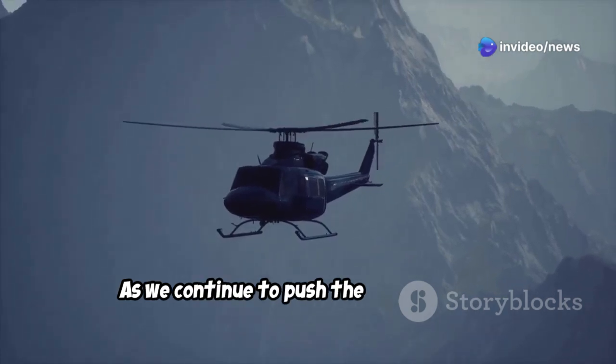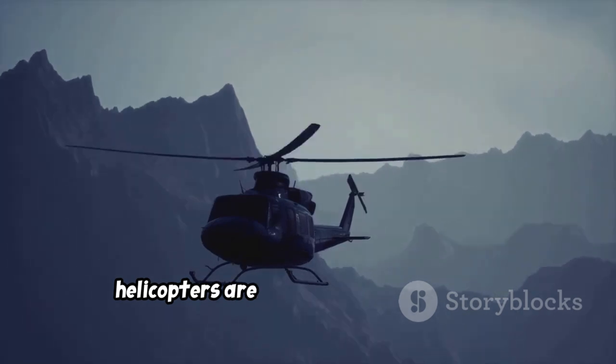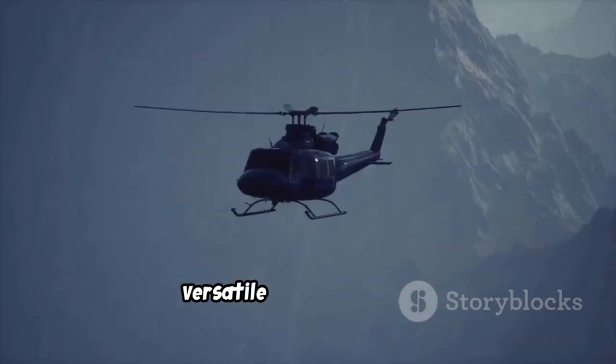As we continue to push the boundaries of our understanding, we can look forward to a future where helicopters are not only quieter and more efficient, but also safer and more versatile than ever before.